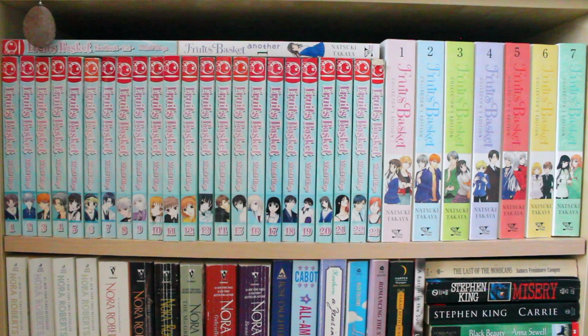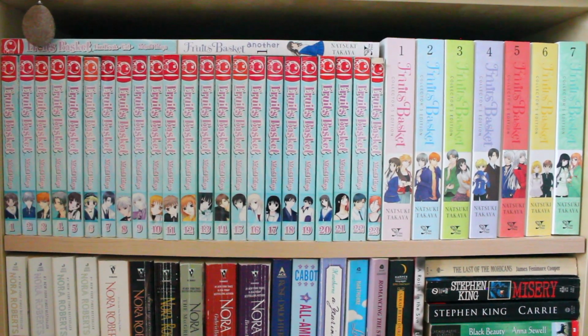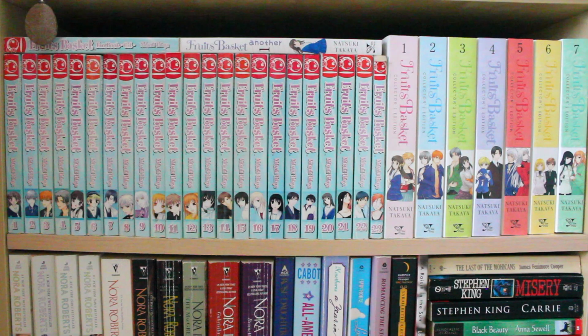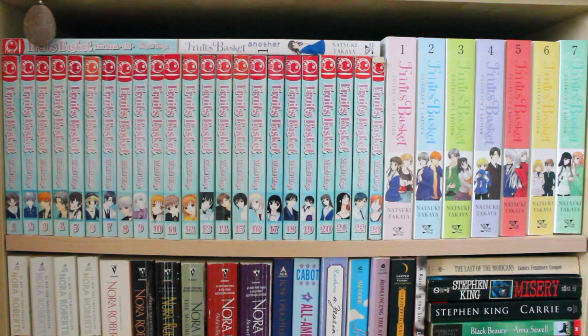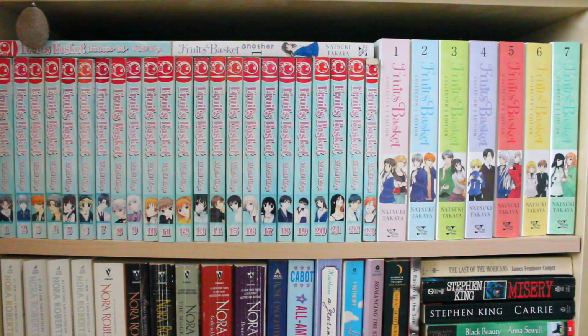This is my Fruits Basket shelf. I'm not going to read through every single one because it's literally just 1 through 23. But on the left-hand side is the original manga that came out individually, and then on the right-hand side are the new special edition ones that each volume has 2 in it. So I think there's a total of like 11 of the new special edition ones, but I haven't gotten all of them yet.